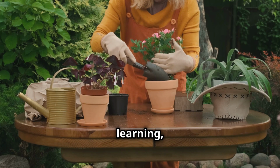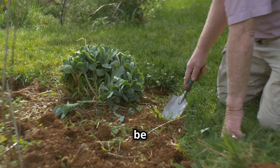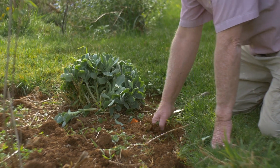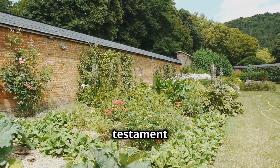Gardening is a journey of learning, experimenting, and yes, even a little bit of magic. Don't be afraid to try these unconventional hacks. You might be surprised at the results. Remember, a thriving garden is a testament to your care, your creativity, and your willingness to embrace the unexpected.